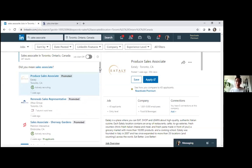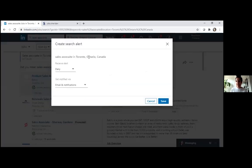The really cool feature about this too is, let's say you say to yourself, I love that there's so many opportunities for a sales associate or a computer programmer or HR specialist. You can actually turn a job alert on for yourself. So that feature is here at the top. So I'm going to click that feature. And LinkedIn gives you the option to get job alerts for these types of positions. And you have the option.